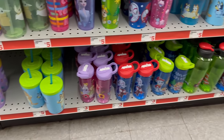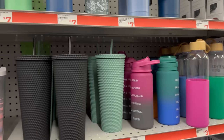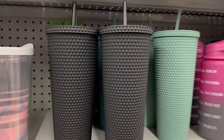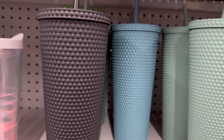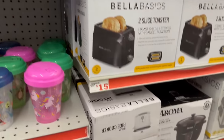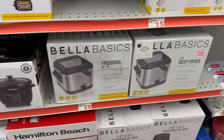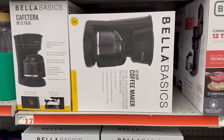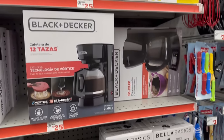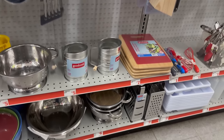Here's all their adorable kids cups, water bottles. Their dupe Starbucks cups are a great price. I actually like that black one, and then this green one, and the bluish color is really nice too. Here's their kitchen appliances. Over here is all the kitchen gadgets and accessories.